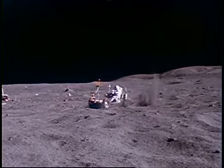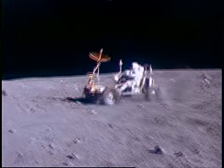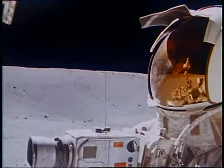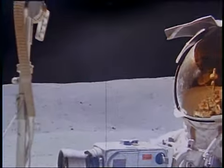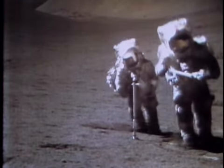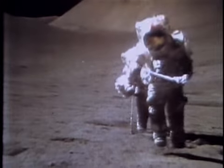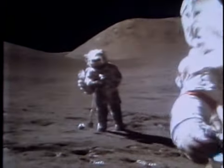After 3 days of 7-hour EVAs, Schmitt and Cernan have collected over 200 pounds of samples. Now their supplies of oxygen and water are nearly spent. Gene's finished with the core tube, then we should be able to go. Cernan and Schmitt head back to the LEM, ending the explorations of Apollo. But neither man could have guessed they would be the last moonwalkers of the 20th century.